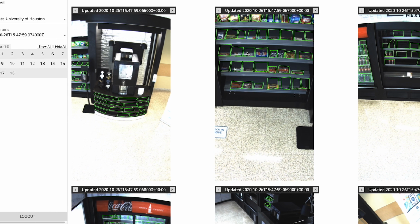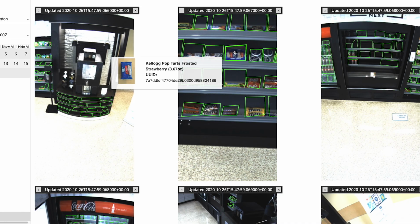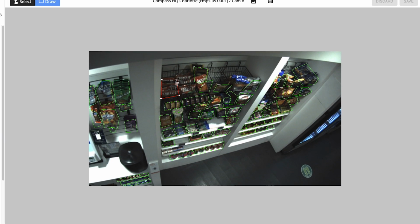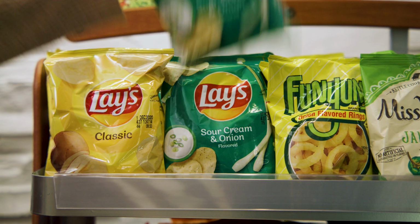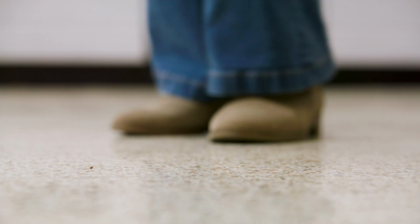Our system categorizes where each product is on a shelf and has an understanding of the product itself. Users can easily add new items when they stock and keep an accurate inventory of what's on hand. Now we can understand which product Sarah is taking, or replacing, or dropping on the floor accidentally.